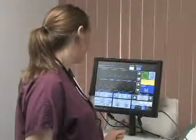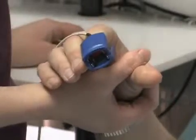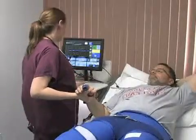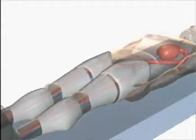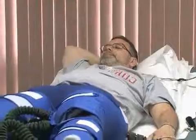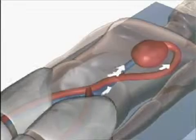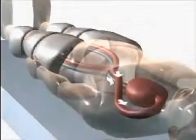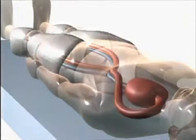EECP consists of 3 sets of cuffs wrapped around the lower limbs and the buttocks of the patient. It is triggered by ECG, which is the heartbeat. During the diastole, which is the relaxation phase of the heart, the sequential inflation of the cuffs results in an increase in blood flow to the heart and the coronary arteries. During systole, which is the contraction phase of the heart, the simultaneous deflation of the cuffs results in systolic unloading, thereby significantly reducing the workload of the heart.